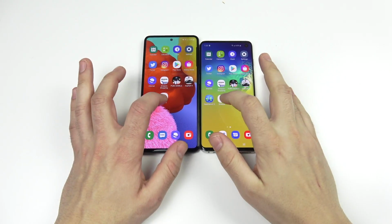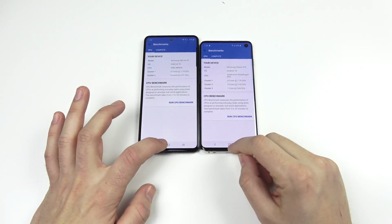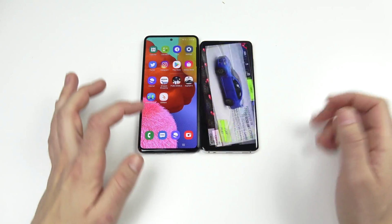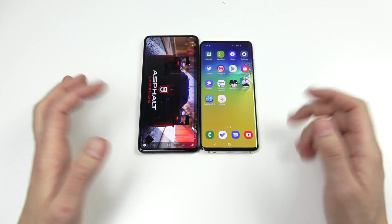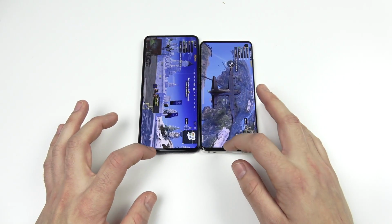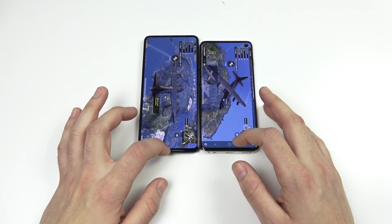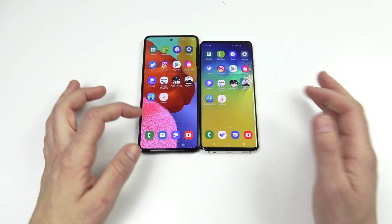And now what I want to do is just go through the applications to see if either will start reloading stuff or get a little bit choppy when just opening up these applications. And you could see the A51 and the S10 are doing pretty similar performance so far. You can see PUBG, I probably lost in that match already, but I'm surprised that the A51 is doing pretty good here, just reloading this stuff up.